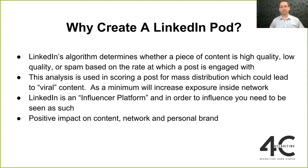Okay, so as a minimum, this is going to increase exposure inside our own network. Now, why would we do this? LinkedIn is an influencer platform. When I come to your profile or when I see your post and there's minimal people engaging with it, you're not seen as an influencer. Where I see lots of engagement, it's very easy for me to interpret this person as being someone of influence on this platform, and now I'm most likely to actually follow you and engage with you, okay?